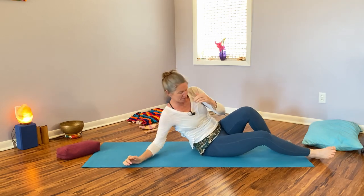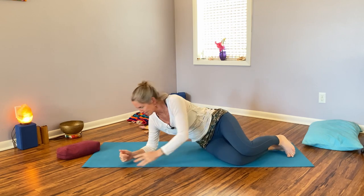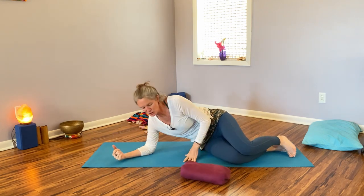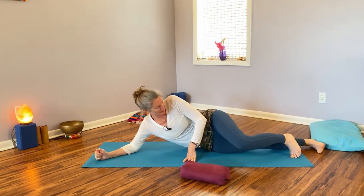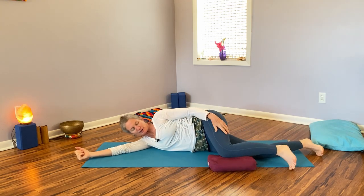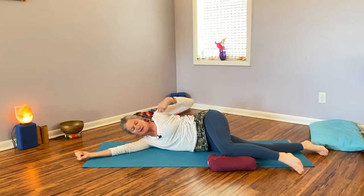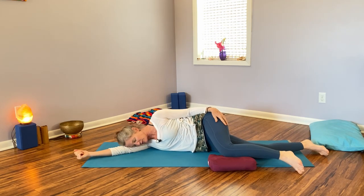So feel free to roll on to your right side when you're ready. The first one we do, you're going to want that right leg lengthened and place a pillow, a bolster, anything you got there underneath that left knee so you can stack your left hip on top of your right, and your left shoulder on top of your right. You can put something underneath your head or use your arm as a pillow.